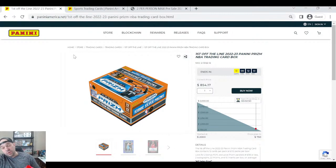Yeah, we're hoping that they will give you some extra ones in there. It doesn't say that. The first off the line NFL has been locked and loaded with extra anywhere between like 3 and 6. And that's always nice.